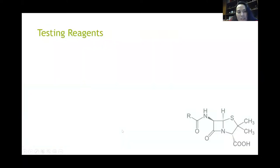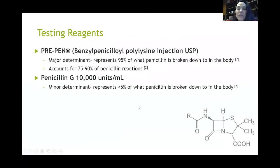So let's get to testing now. What do you need to potentially do this? What do you need to add this to your practice? Well, generally you'll need Pre-Pen, which is the benzylpenicilloyl polylysine injection. This is the major determinant for penicillin. So it's penicilloyl, and it represents 95% of what penicillin is broken down to, and accounts for about 75 to 90% of penicillin reactions.